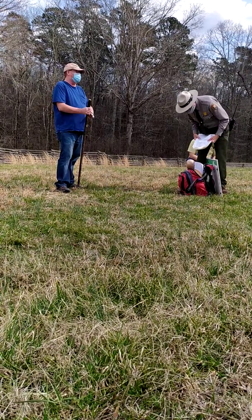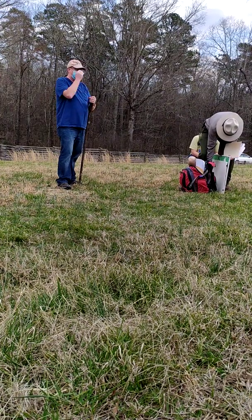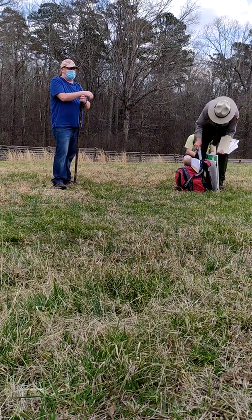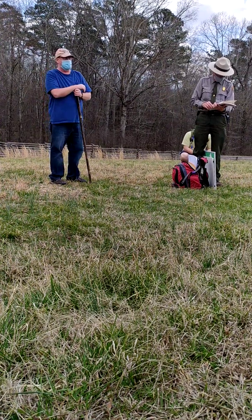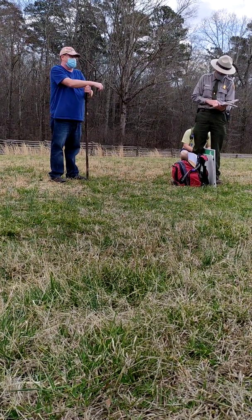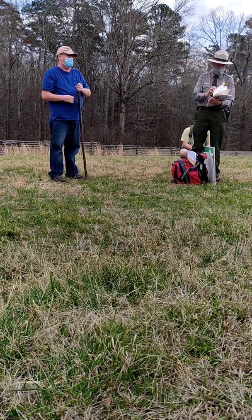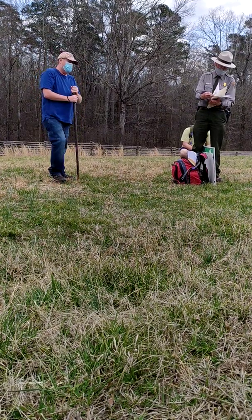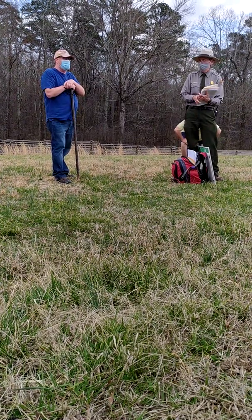Rosecrans, who's been trying to bring troops up all day, is aware of it, and he's going to send word to Thomas that he needs help, and Thomas is going to pull troops out of a line to the north and bring them south, which is another consequential decision. But also, just as importantly, James Negley's division, 2 brigades of it, are finally coming onto the battlefield at about 4:30 in the afternoon, and they will be the primary force.